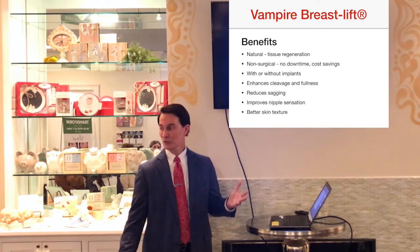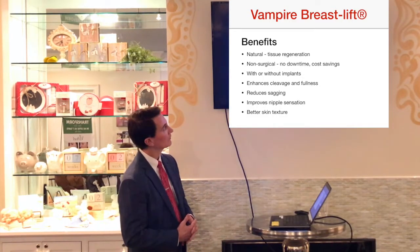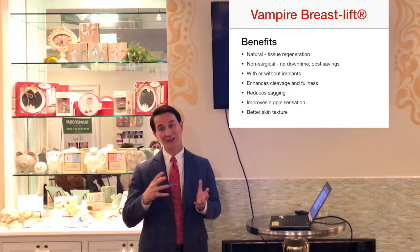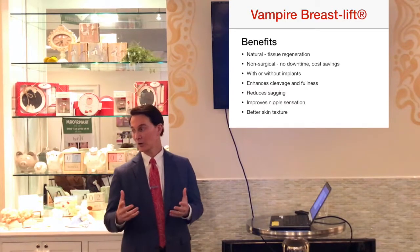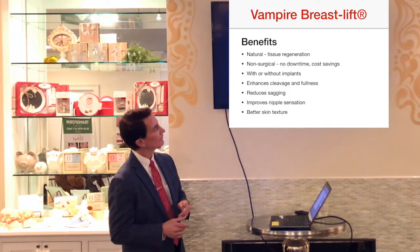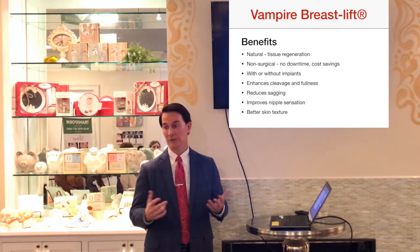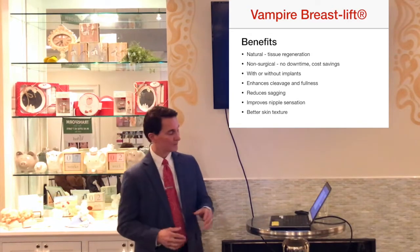The benefits are, again, natural. It's your own tissue, literally new breast tissue forming, non-surgical, no downtime, much cheaper than an operation. Can be done with or without implants. That's an important point. Lots of ladies have implants, but even that over time, they get weakness of the tissue, so they get some sagging and they're disappointed. So their options are just have them redone, which is, again, even harder the second time because of the scarring. Enhances cleavage and fullness, and you'll see that in a minute and the reason why. Reduces sagging, improves sensation. Lots of ladies lose sensation after breast surgery, after breastfeeding, sometimes just with aging. So it can help that. And just like the face or other areas, the skin texture looks better.